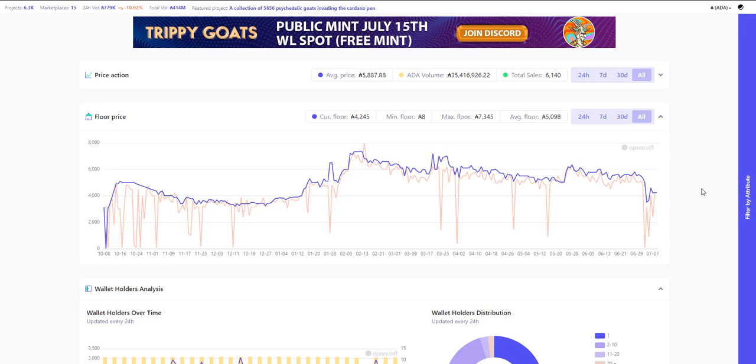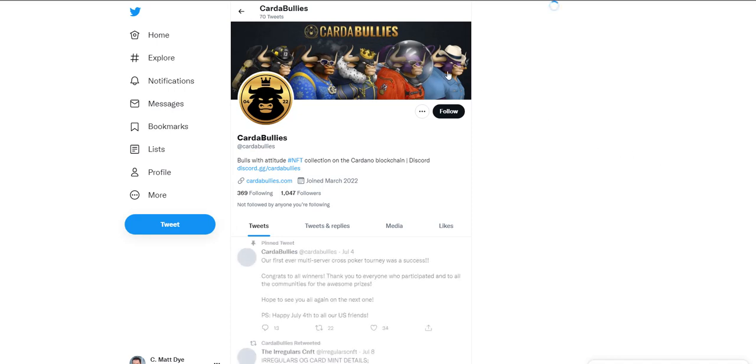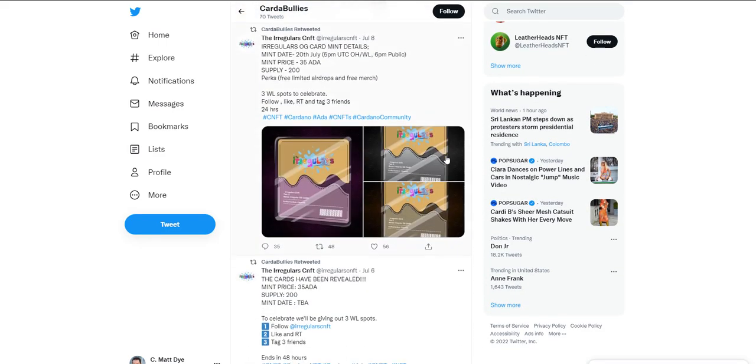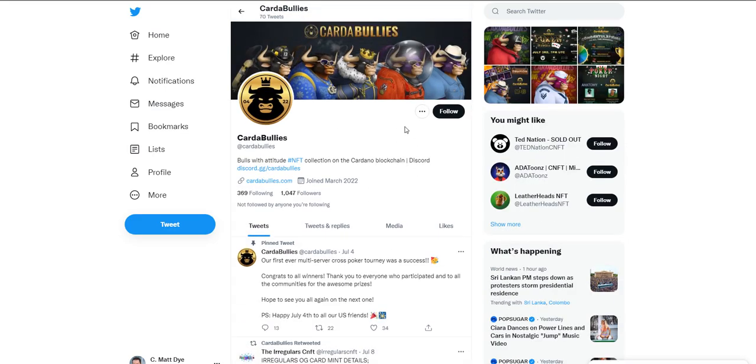I found a new project called Cardabolis, and I did get a couple ranch badges on that one. They look kind of interesting, and the project itself looks kind of cool. They have a nice team. I do like them. And of course, still waiting on Cardistacks. They mint on July 16th. So it's the 9th now. So I'm waiting on that one as well. Those are the two I'm really watching.